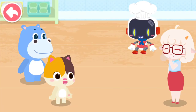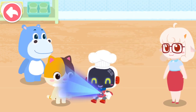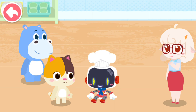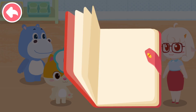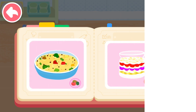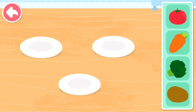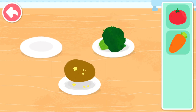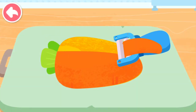Guardian, what should I eat? Leave this problem to me. According to your condition, fruit and vegetables are recommended. Lots of fruit and vegetables help you keep oral health. Vegetable soup. Broccoli, potato, carrot. Eating more carrots can make your eyes brighter.